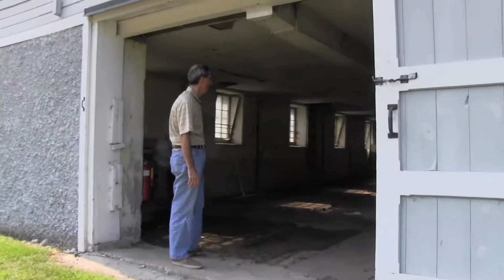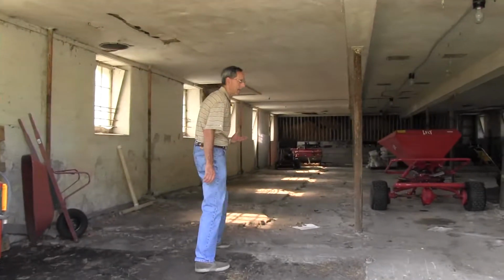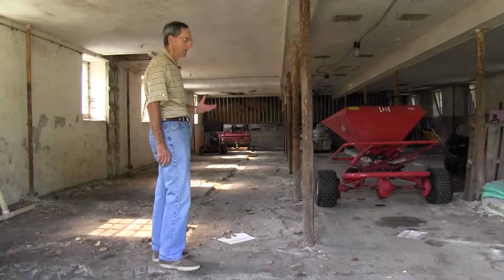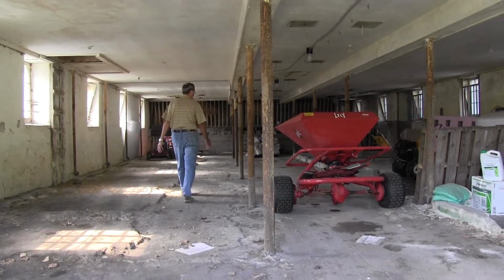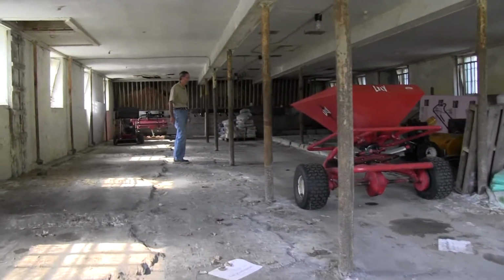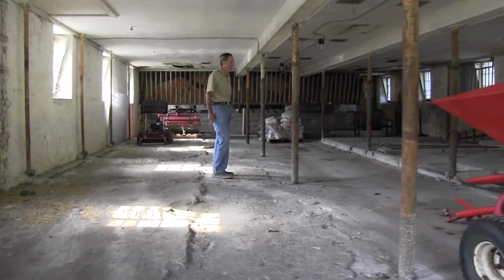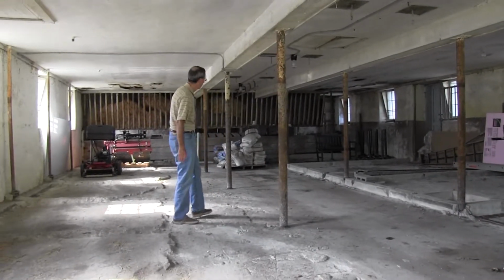The bull barn would also have calves that would occupy part of the space as well. But again, you can see concrete floors. The bull pens were significantly larger than the cow pens. They had plenty of room. And some of the calves would be housed in here.